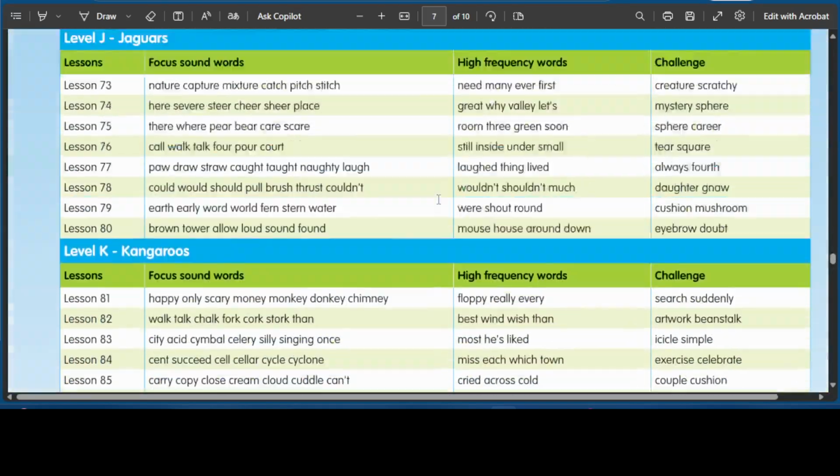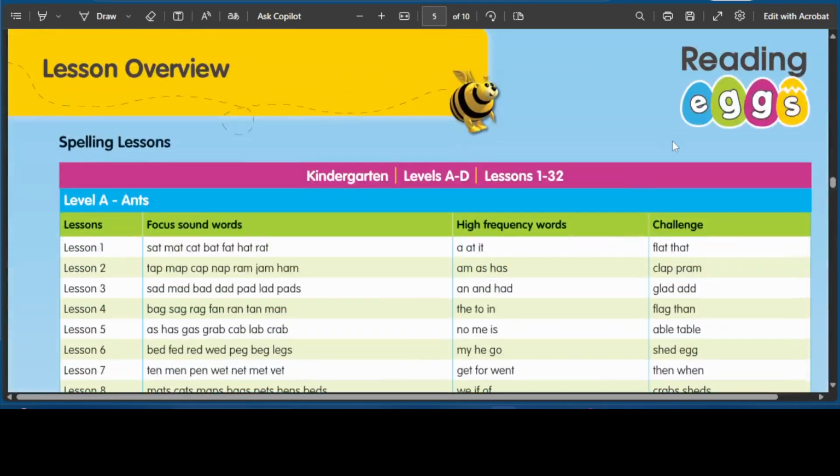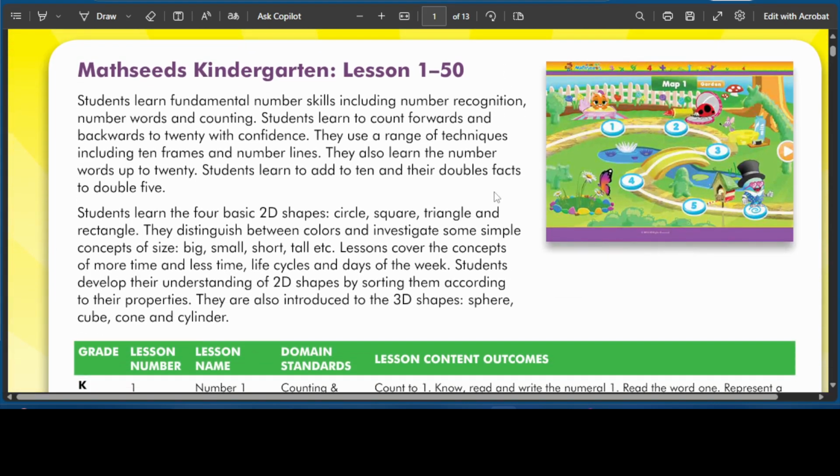Reading Eggs has a lot of resources available in those bonus materials. As I mentioned, they do have a math program as well. So they do have a same, like what's called a scope and sequence, that you can see what your child will be learning in Math Seeds. So I think there are about 150 lessons. The first 50 is the kindergarten level.